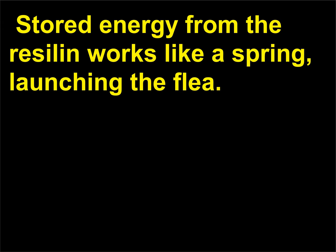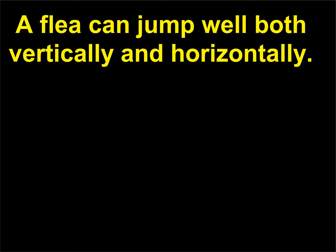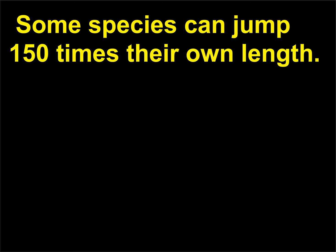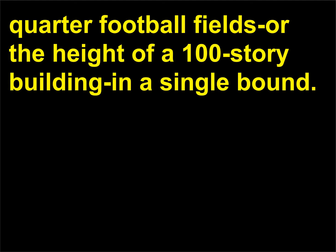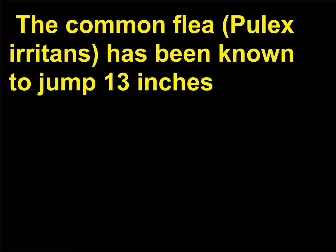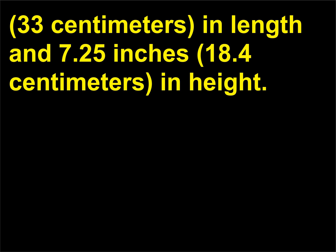A flea can jump well both vertically and horizontally. Some species can jump 150 times their own length. To match that record, a human would have to spring over the length of 2¼ football fields or the height of a 100-story building in a single bound. The common flea, Pulex irritans, has been known to jump 13 inches, 33 centimeters, in length and 7.25 inches, 18.4 centimeters, in height.